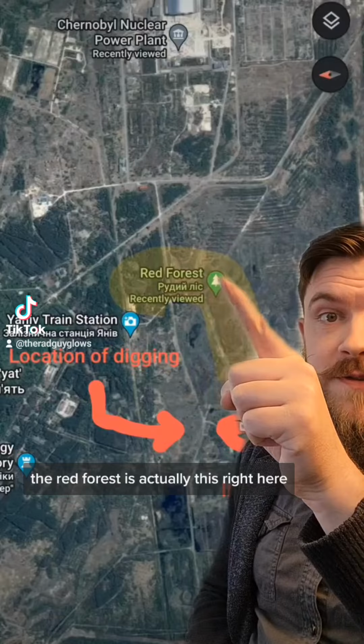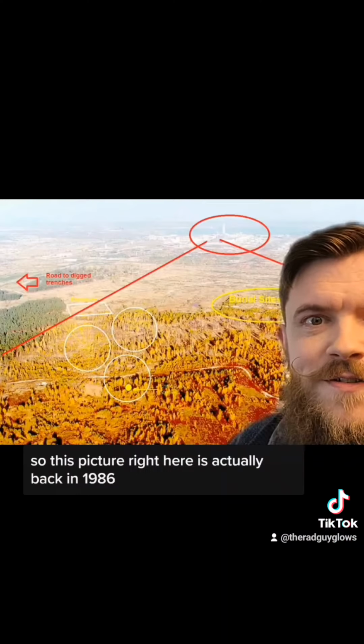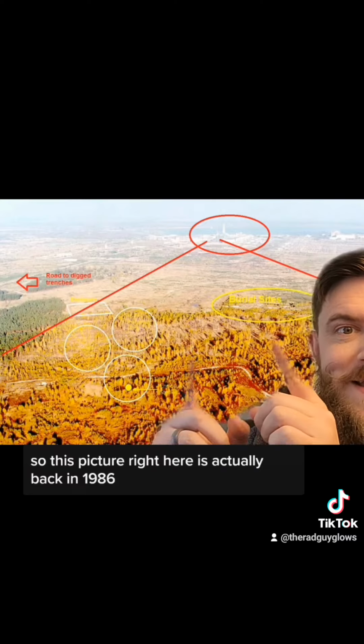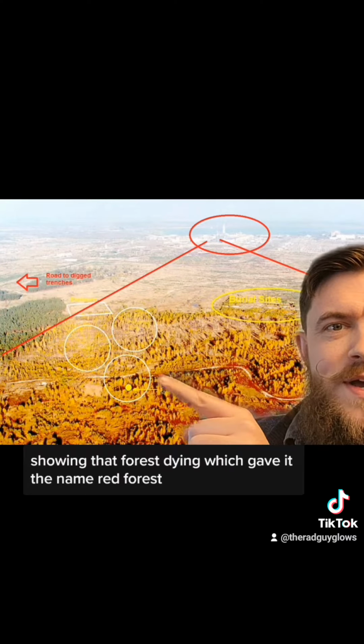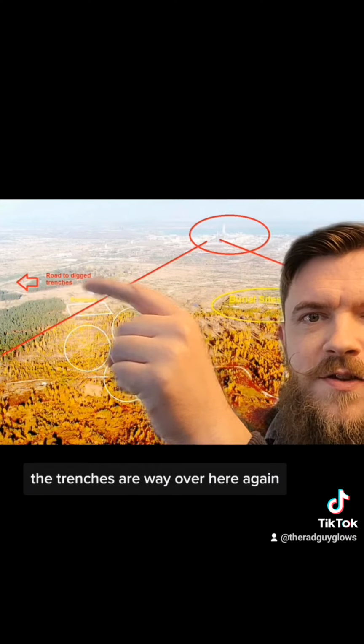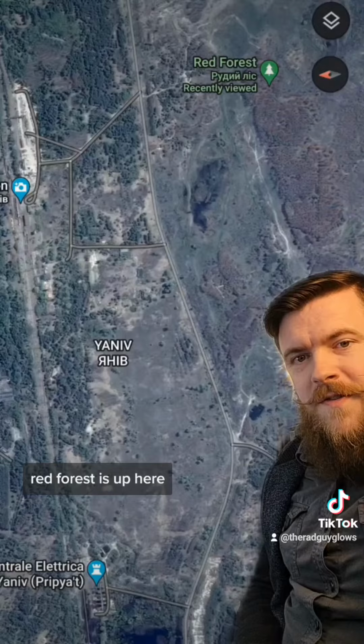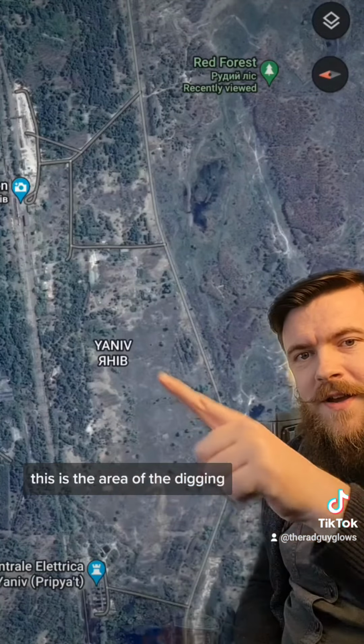The Red Forest is actually this right here. So this picture right here is actually back in 1986, showing that forest dying, which gave it the name Red Forest. The trenches are way over here. Again, Red Forest is up here. This is the area of the digging.